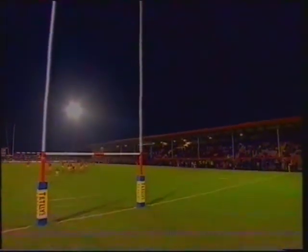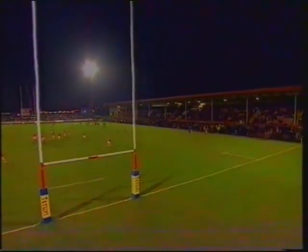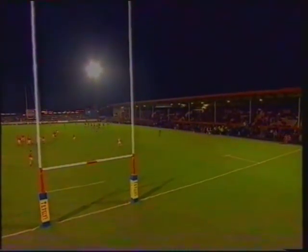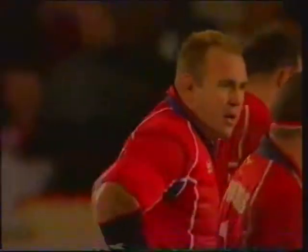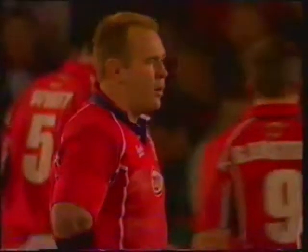Okay, the night's over Stradey Park. Just to remind you, if you want to go to watch Nice versus Cardiff in the semi-final of the Celtic League, tickets are still available, contrary to what you may have read in the papers this morning. Tickets are available for Nice Cardiff. Scott Quinnell is on the pitch, a welcome return for the old warrior.